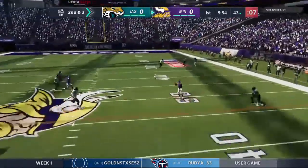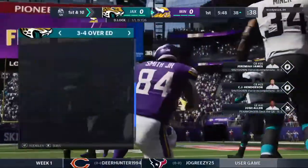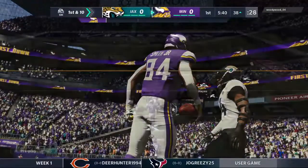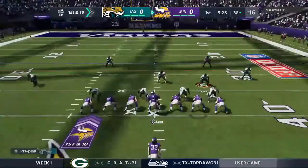Shotgun snap to Lock. That's caught by the tight end, Smith Jr. And he's going to have another first down as the tackle's made at the Jaguars' 38-yard line. 19 yards there on the catch and run. So in Jacksonville territory now. Here's a 1st and 10 at the 38.